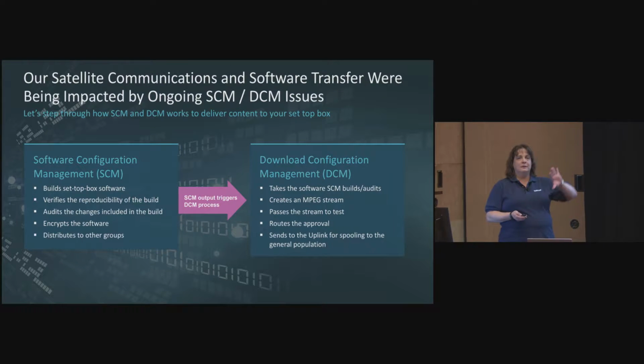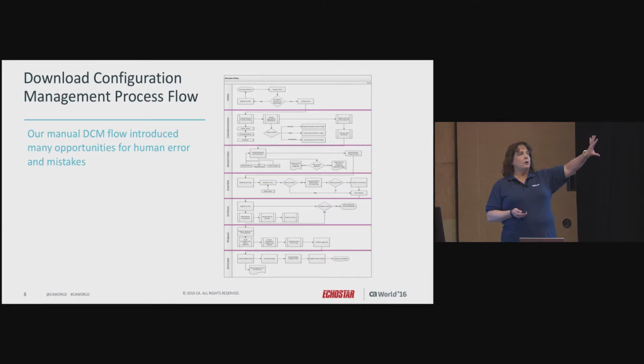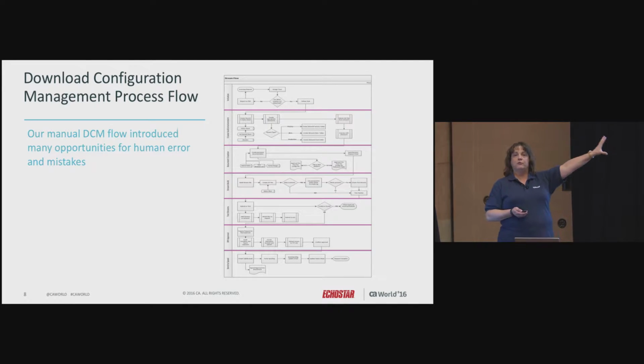So you're not supposed to read the flow. This is just to give you an idea. We have approximately 40 manual processes at this point. So if you're looking, this is a high-level flow chart of what my DCM group does right now. It starts with the intake at the top, creating the environments, pulling together the documentation, each step all the way up to where we actually send it to the uplink. So a lot of manual steps, redundant steps.